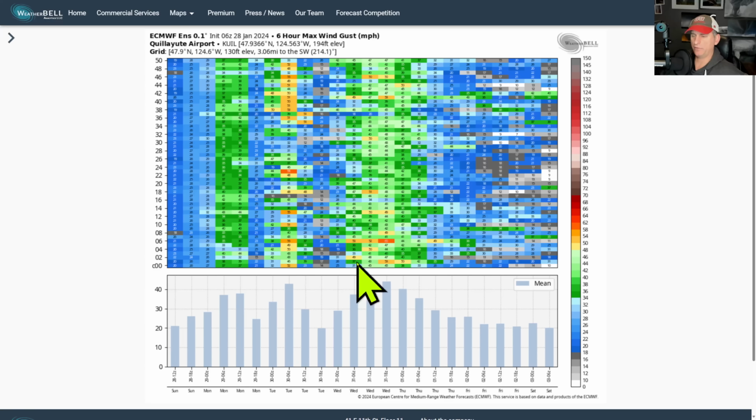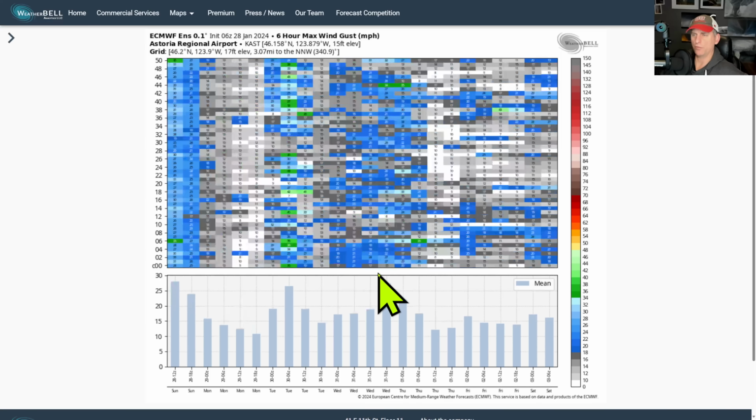And then that next system as we go on in through Tuesday night into Wednesday morning, some gusts up in the mid 40s are showing up for some of the Washington coast. And this is looking at Astoria. Lesser amounts the further south you go, showing up in the ensembles here for the European.